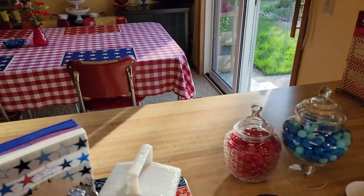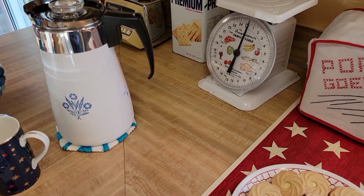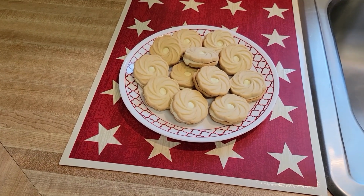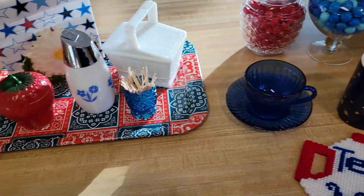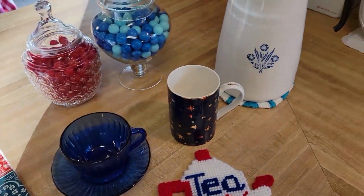I love finding vinyl placemats, usually at Bibles for Missions, that cheap. They're so inexpensive and so nice to put on the countertop here for where we make our coffee in the morning, or we're making sandwiches over there, things like that. It's kind of fun.